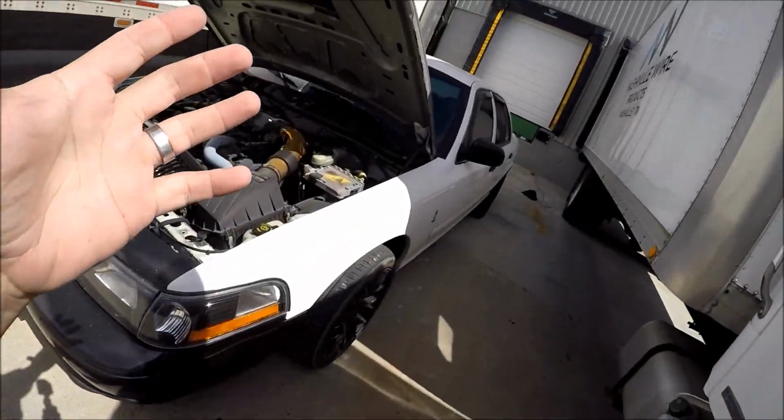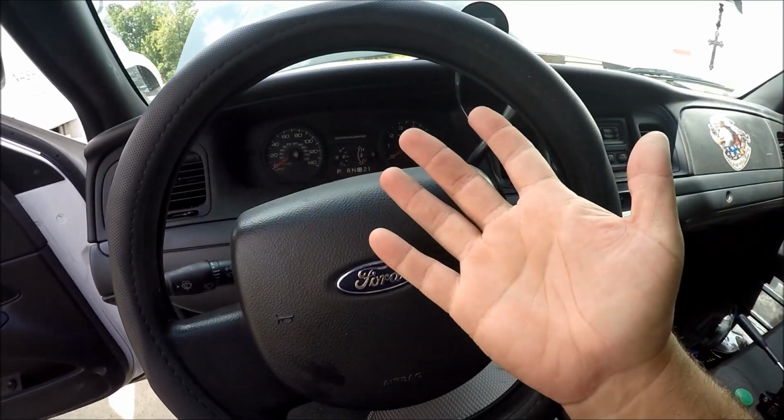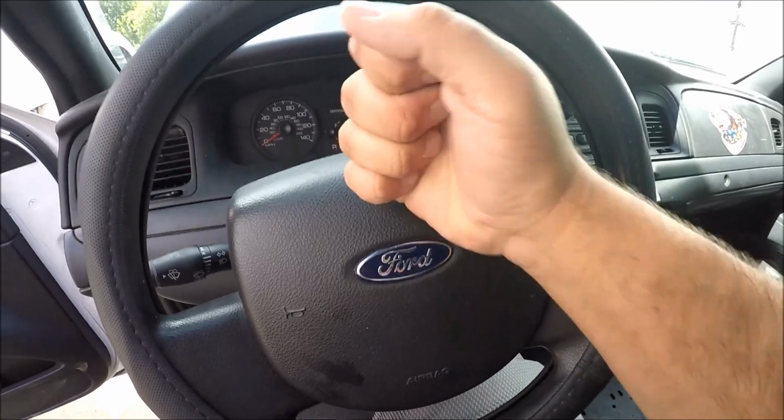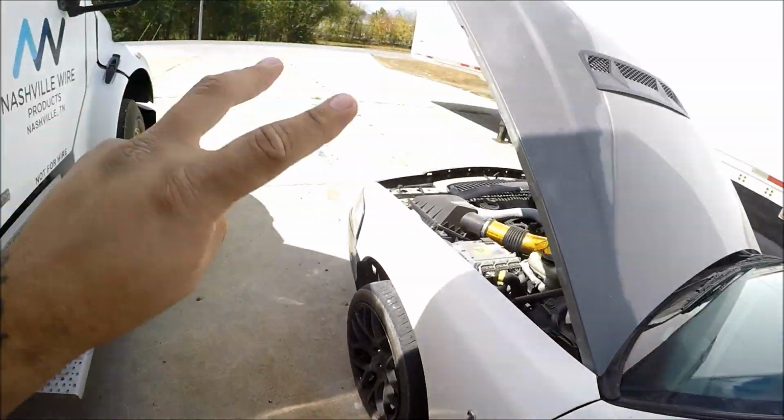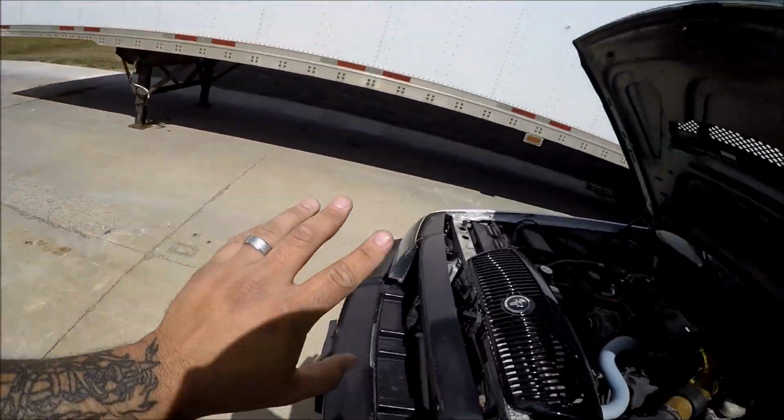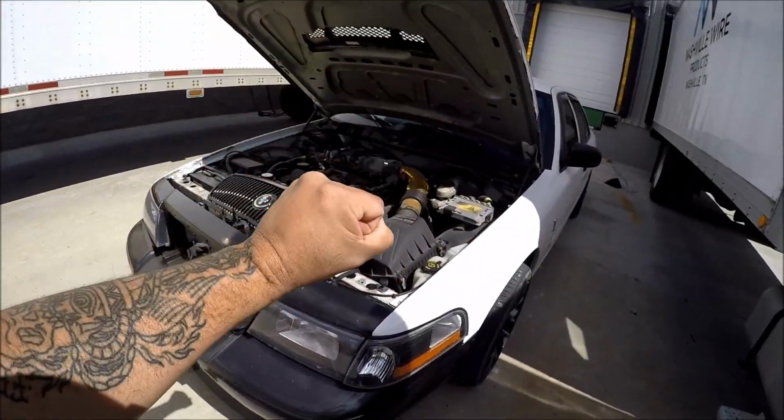So I'm sure a lot of you guys have seen that Dave Chappelle meme that says, modern problems require modern solutions. At least I think that's what it says. This is something that most first-time Crown Victoria owners experience. What the hell am I talking about? I'm talking about no freaking horn.